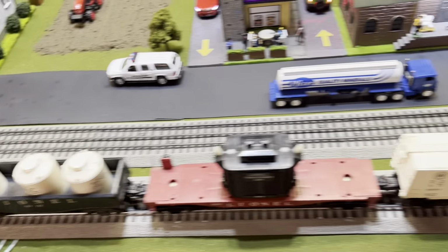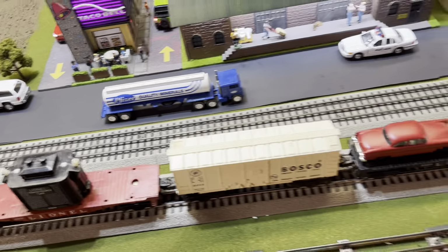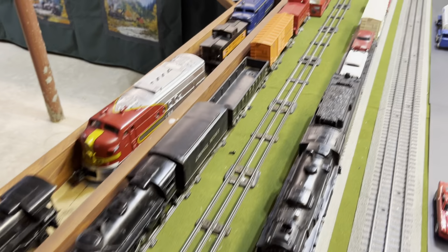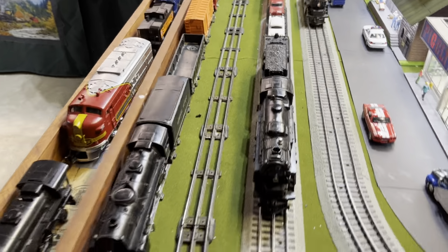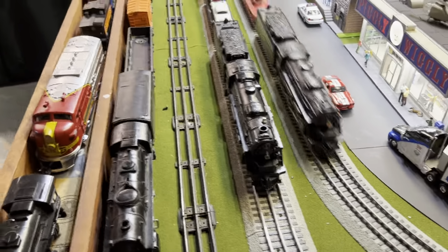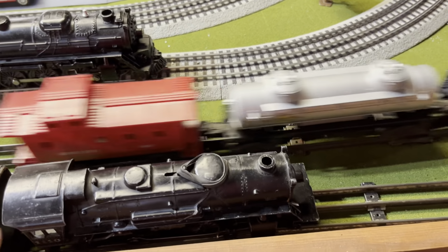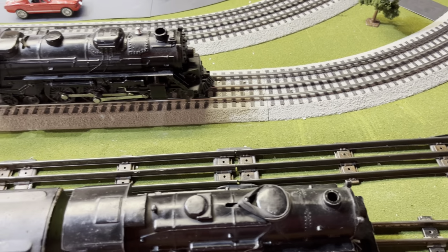So, I have 8 trains from my childhood, and this is one of them. And, of course, this Scout over here is one of them, too. These two came together. I've had those since about 1980. Just going over to the Scout a little bit. I had the Scout. It always did work.